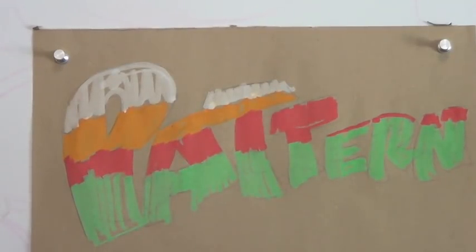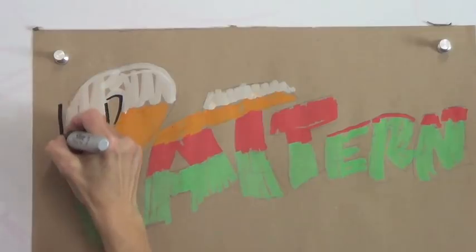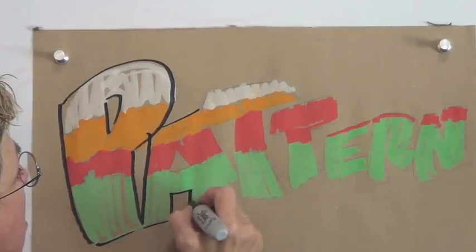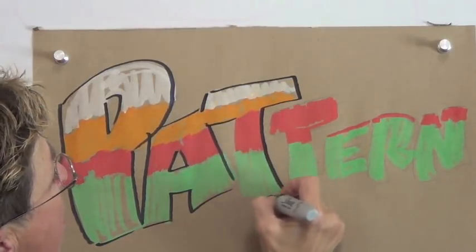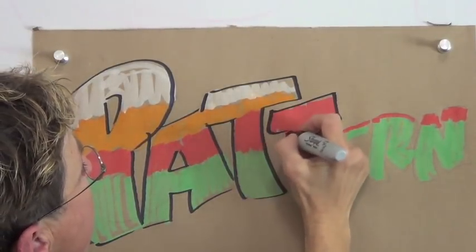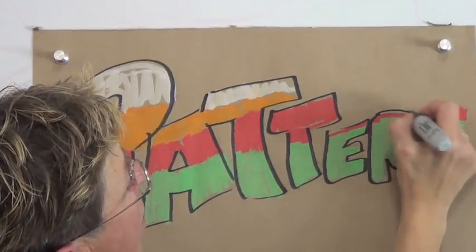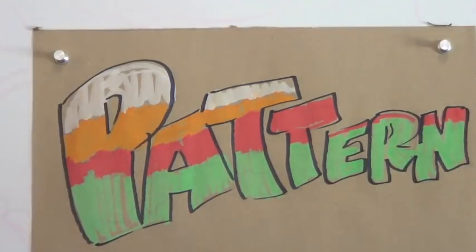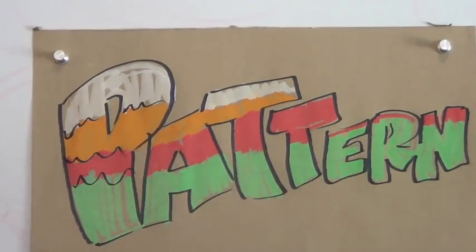So now is when you would go in, because it's hard to see when I'm not sure what the word is, there's so much going on, but I know what I've got underneath. And when I outline it, shazam, it's more clear what's going on. I could go in and define the pattern if I wanted or not. And again, you can apply all the other tricks to it.